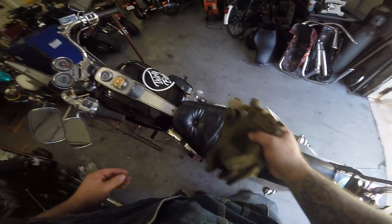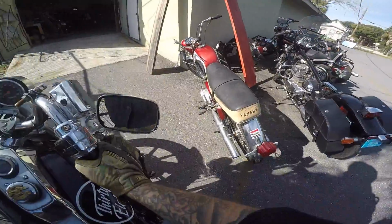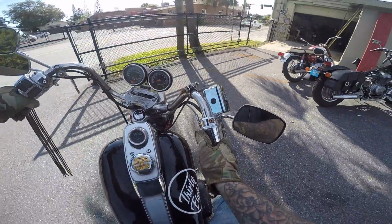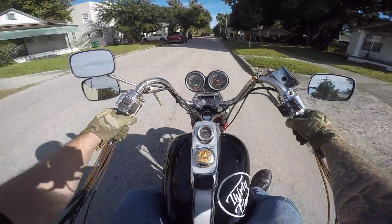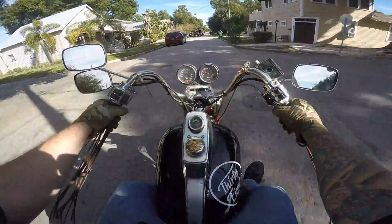Alright, moment of truth. Am I going to have a happy tushy on this thing or what? Ooh, definitely a lot firmer than the other seat, but I don't think that's a bad thing. Firmer is definitely good in the long run. Oh yeah. I can already feel that it's got a ton more back support. Well, I actually sit a little farther back. Huh. That's kind of weird.